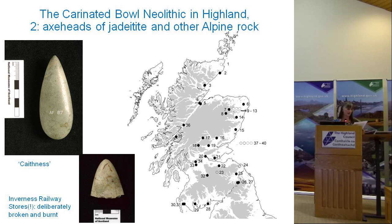Another sign of the carinated bowl Neolithic is a small number of Alpine jadeitite axeheads that have been found. And interestingly, a broken and burnt fragment was found here in Inverness in the railway stores of all places. And like several other Alpine axeheads, it had been deliberately killed, that is, broken and burnt, in order to return it to the world of the gods. The source of these is the North Italian Alps, so Monte Viso. Note too how several of the find spots lie along Loch Ness, along the Great Glen. These tend to echo the distribution of carinated bowl pottery in Scotland.